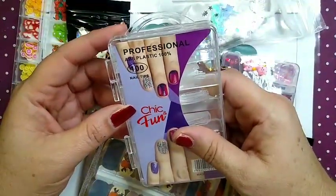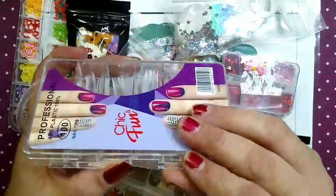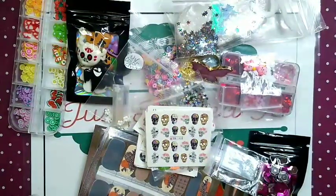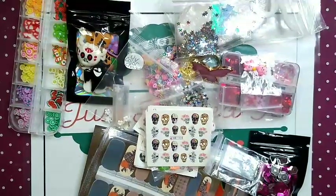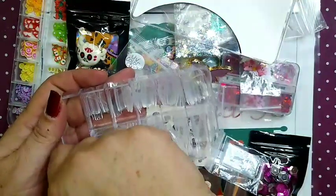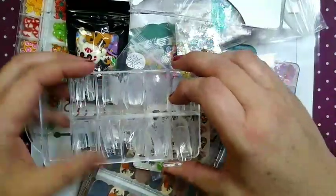Professional ABS plastic, 100% nail chips. Oh, super cool. Is this tape shut? Can't get it open. Whoops. Just pressing it the wrong way. Yes, I was. Can't get this nail picked up.